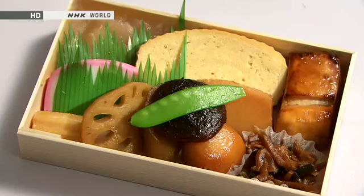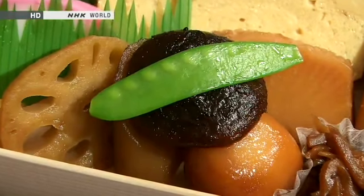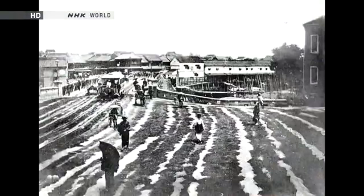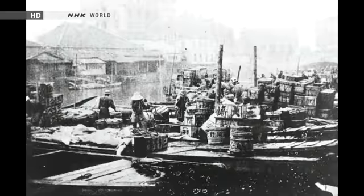The guys around here grew up eating this bento. I can't think of anything else. Especially in the summer. I perspire a lot and use up my energy, so my body craves for this taste. Although Nihonbashi is a sophisticated area nowadays, back in the old days, many people here engaged in manual labor, and the bento made with plenty of sugar and soy sauce was the source of energy for them.